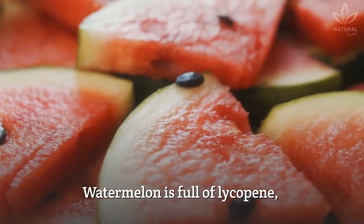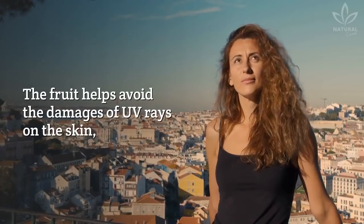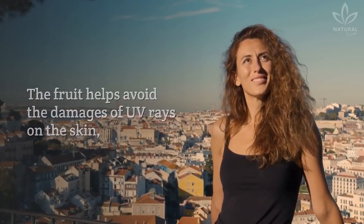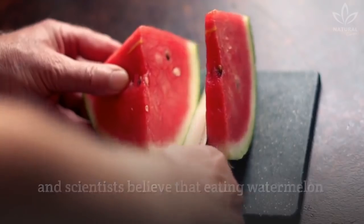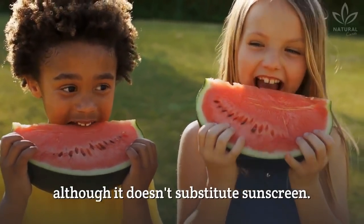Watermelon. Watermelon is full of lycopene, an antioxidant that makes it red. The fruit helps avoid the damages of UV rays on the skin, and scientists believe that eating watermelon helps strengthen the sun protection factor, although it doesn't substitute sunscreen.